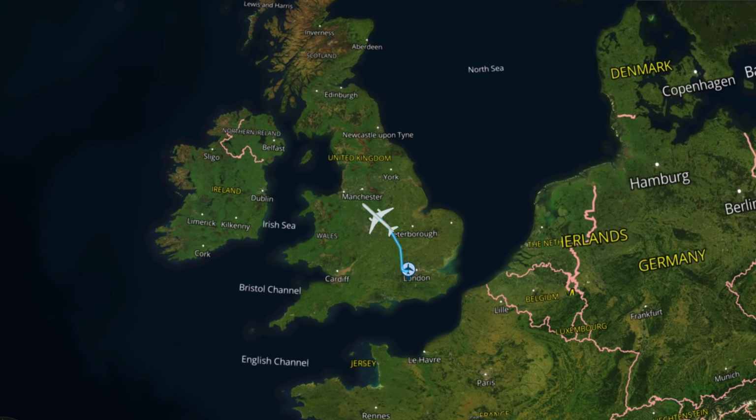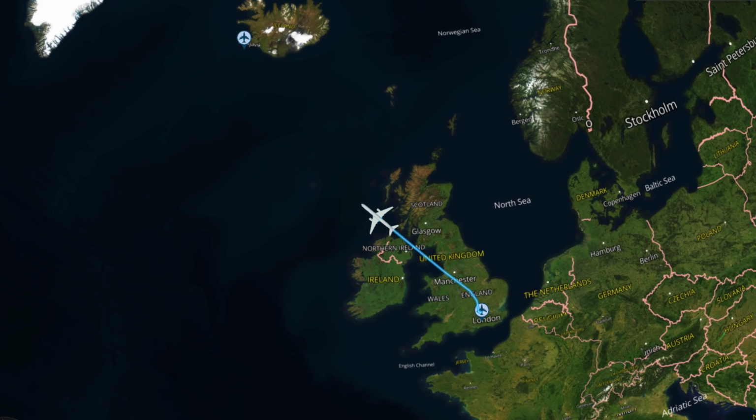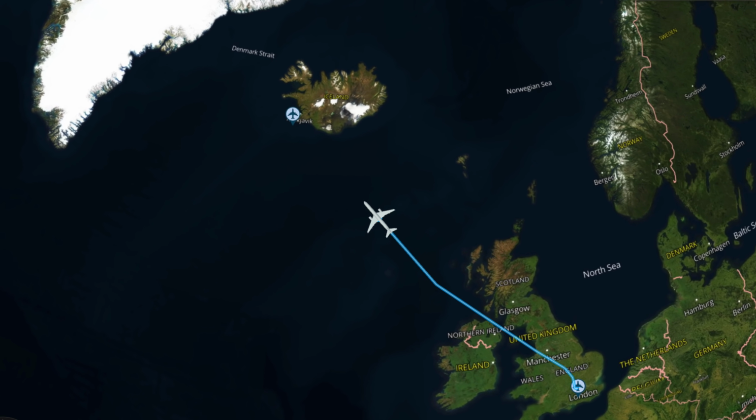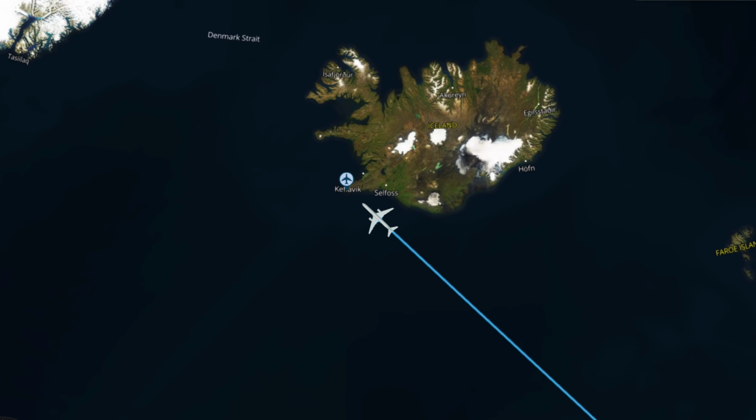Today's flight then took us north out of London towards the northwest of England. We coasted out across the Irish Sea, passing the Isle of Man and Northern Ireland before crossing the North Atlantic Ocean into Keflavik. Flight time today 2 hours and 31 minutes at a cruising altitude of 40,000 feet.